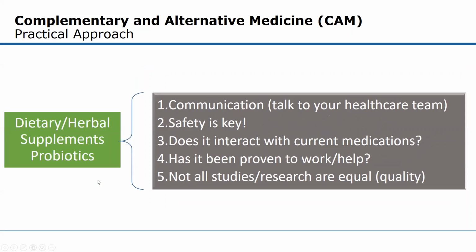What about dietary and herbal supplements and probiotics? The number one step with these, I think, is always communicate with your doctor. Talk to your healthcare team about this. As a healthcare provider, I really welcome hearing more about what patients have read about or are considering using. We can help provide guidance on what we know about whether these medicines are safe or effective.